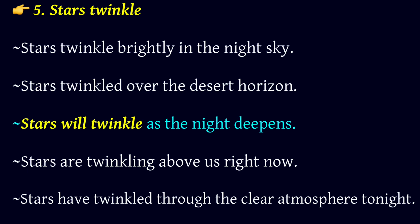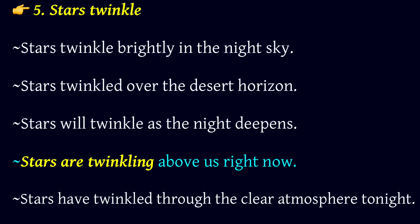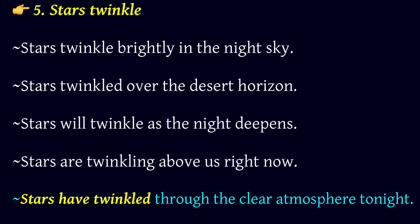Stars will twinkle as the night deepens. Stars are twinkling above us right now. Stars have twinkled through the clear atmosphere tonight.